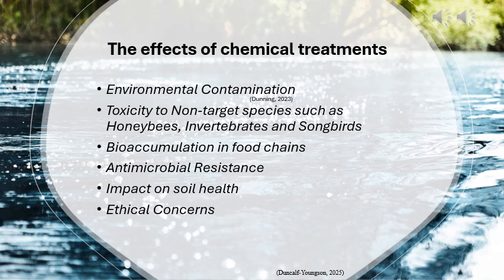Chemicals from flea treatments can accumulate in the bodies of animals, leading to potential poisoning in predators. This bioaccumulation could disrupt entire food chains.